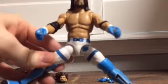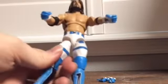Very nice. Moving the arm around 60 degrees. And of course he has double jointed elbows, so that's pretty cool. Very nice. And of course, since he's an Ultimate Edition / Elite, he can split his legs. And that's what I was talking about.